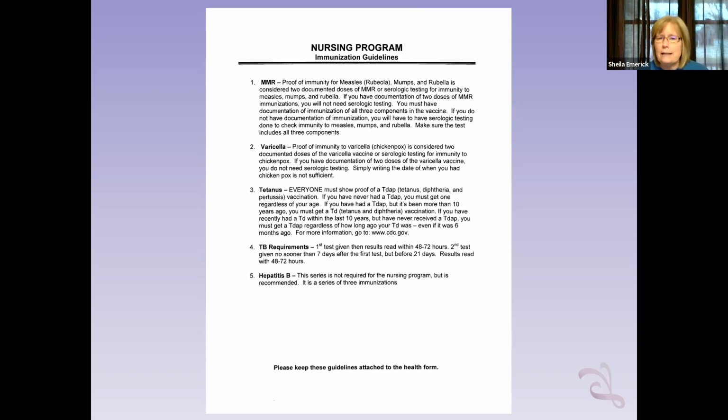If you got a tetanus maybe 6 or 7 years ago and your 10 years is not up, you can go ahead and get the Tdap, because you have to show that you've had a Tdap to get into the program. So you can go ahead and get those early. That is perfectly fine. So make sure you talk to your healthcare provider about that.